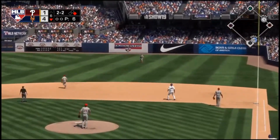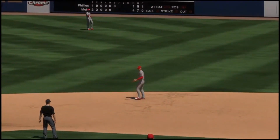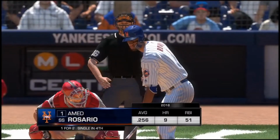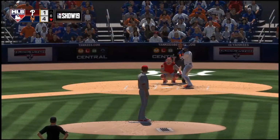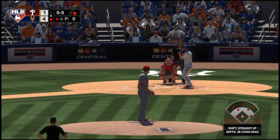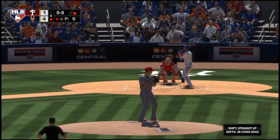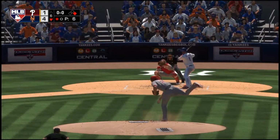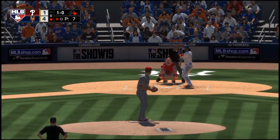Heading out toward shallow right. Harper will settle under it to make the play for the first out, as the runner will have to head back to first. Now stepping into the box, Amed Rosario. He's 1 for 2 in this one. From the stretch. Ball. He'll hold off on the slider to start the at-bat. It's ball 1.